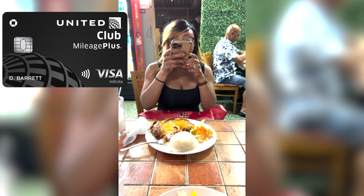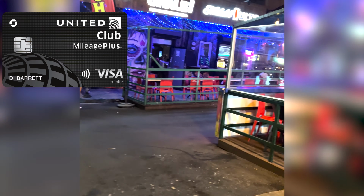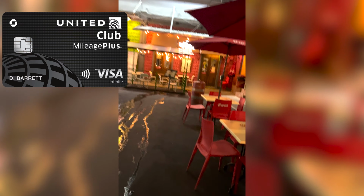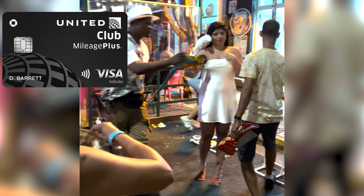But the United Club Visa Infinite credit card gets you into United Lounges, which I think makes your travel experience that much better. So that's what I recommend. That's what we used for this trip. We used miles that we accumulated via getting a sign-up bonus for the United Club Visa Infinite credit card, along with money that was in the United Travel wallet, and I used a United Travel hack in order to do that and make that free for me. Check out the videos on the channel to find out more about that.